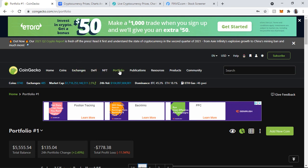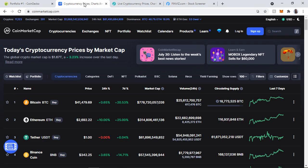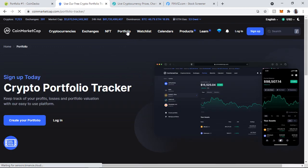Okay, so that's the portfolio tracker for CoinGecko.com. Now, of course, there are other ones, and this is the one a lot of people talk about too: CoinMarketCap. Right here you have a portfolio tracker, so you can use that one. Of course, I do not have an account with CoinMarketCap because I'm using CoinGecko, so it works for me. But here it is. You can just create your portfolio, and you see how it looks here, and how it looks on your phone. So it's pretty cool. That's another one you can use for crypto to track your investments.